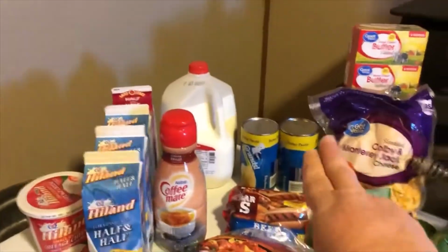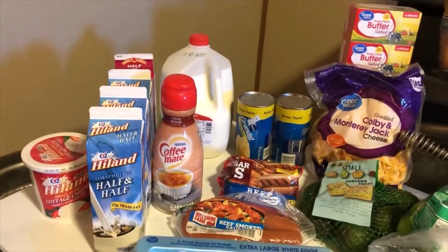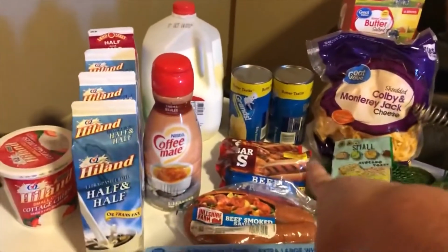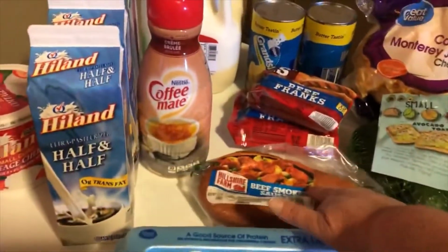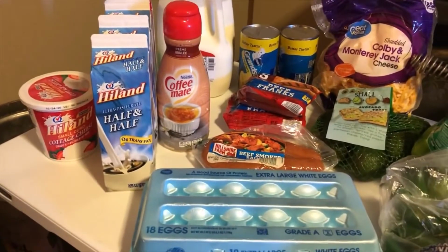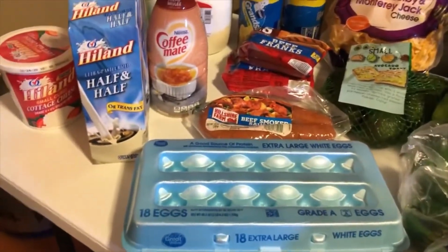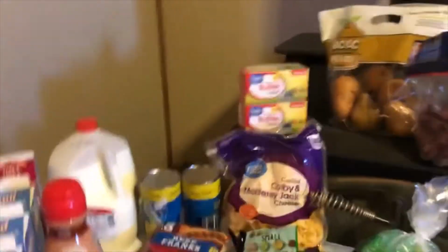So, a couple of cans of biscuits. I make them homemade a lot of times, but the hubby sometimes cooks supper when I'm not feeling well, and he likes something quick to make. A couple of packages of hot dogs. A thing of smoked sausage. We love that in our brown beans. We like to fry that with potatoes. Just lots of stuff you can do with that. I got a big thing of eggs, 18 count. A 2-pack of butter. I'm going to freeze one of those.